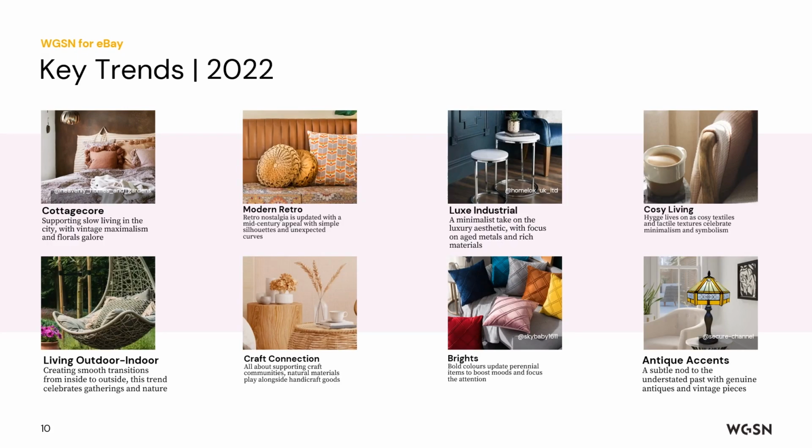Then we had craft connection. So this is really about supporting local artistry, craftsmanship, thinking about natural finishes, natural materials, really coming through here, and really consumers considering the craft within an item.